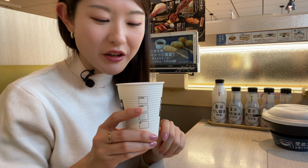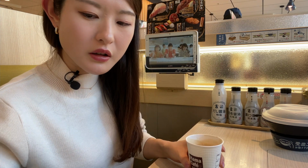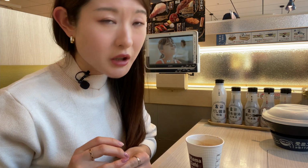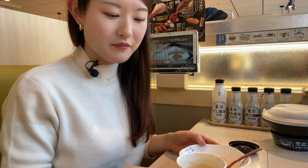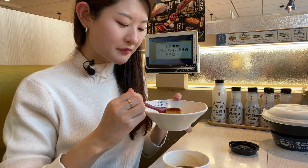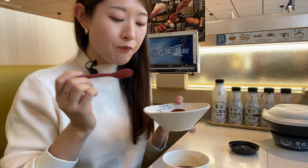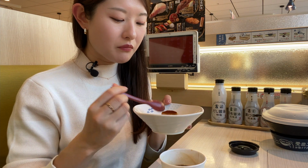Okay, that is actually very, very nice. It's very deep roasted, I'd say, and it's got very little sourness. And you guys know I don't like sourness in my coffee, so it's really good. I love this coffee, it's very nice. Oh. Coffee with the pudding. Oh my god. This is like an endless loop.